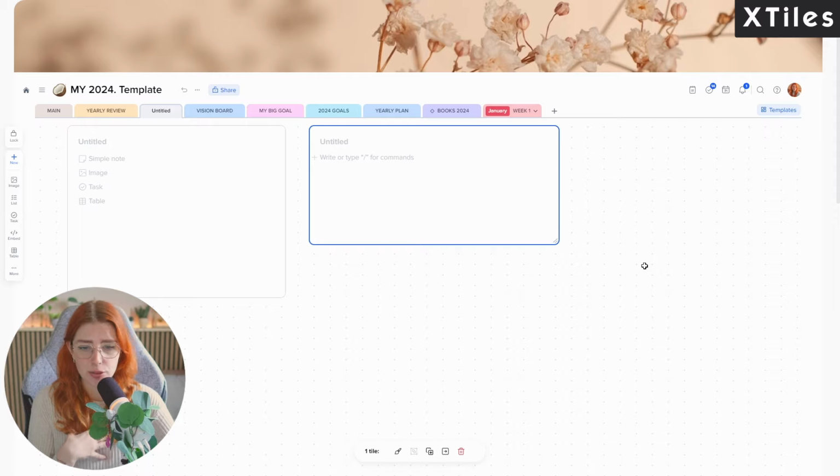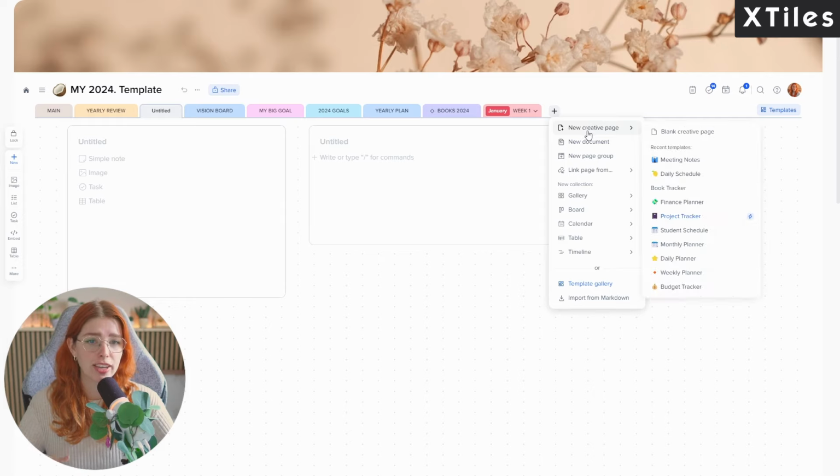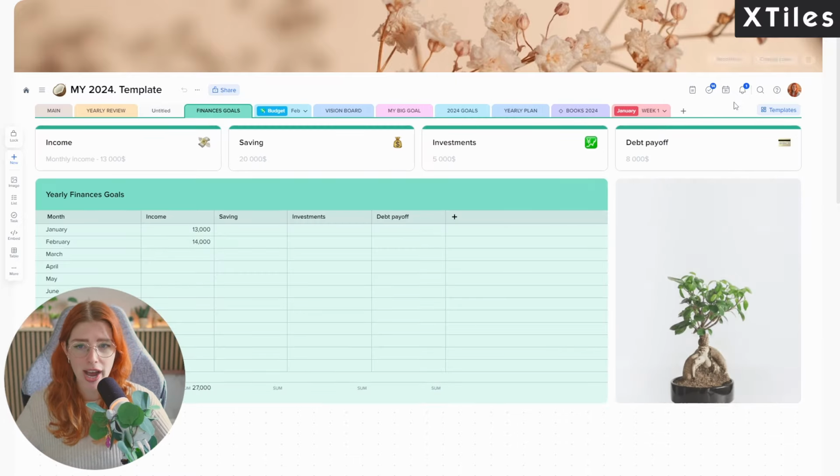However, when you're starting out with productivity tooling, you probably don't necessarily know what you want to do, and that's where the power of Xtiles truly shines. So what you can do, there's basically 2 template versions that you can use. You can either add a page and then go to, let's say, a new creative page, and you want to make a finance planner. Basically what happens is that it allows you to kind of have a singular page. You click it, it will add it to the current project, and bam, you have a finance planner.